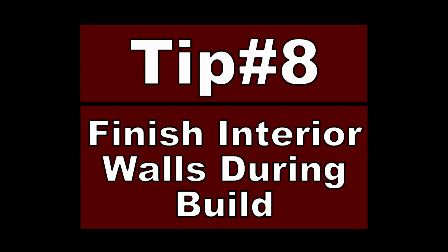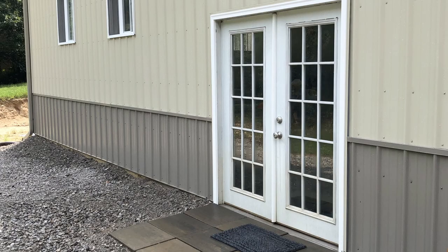Tip number 8, finish interior walls during the build. The exterior siding of the building is metal, of course. It's not a metal building. They call it a pole barn where I'm at in Michigan. My understanding is that metal buildings are actually all metal, the internal frame and the exterior. But this is essentially a post building with the metal sheathing on the outside, and it's all weather. There's no concerns about rust or anything like that. It's guaranteed 30-40 years or something.